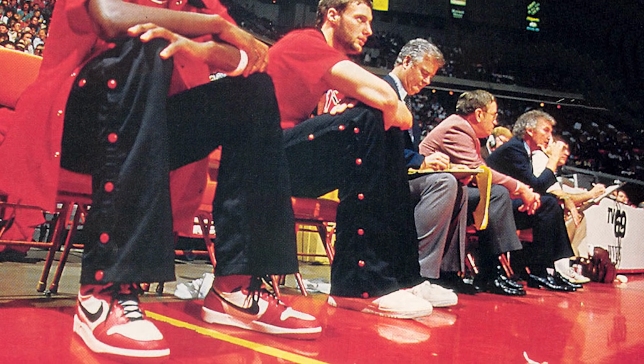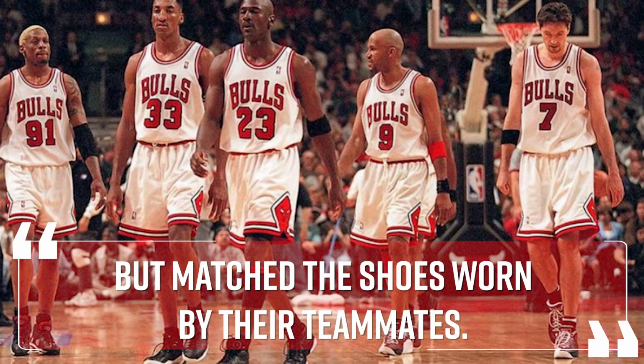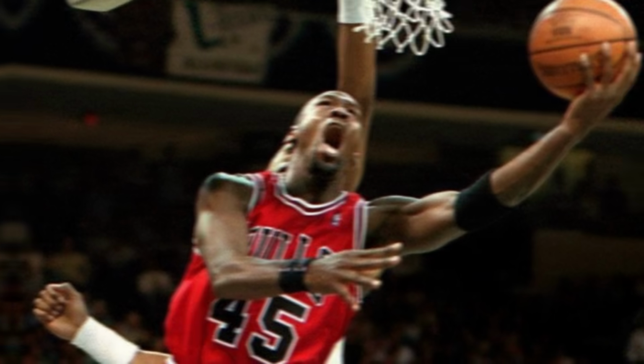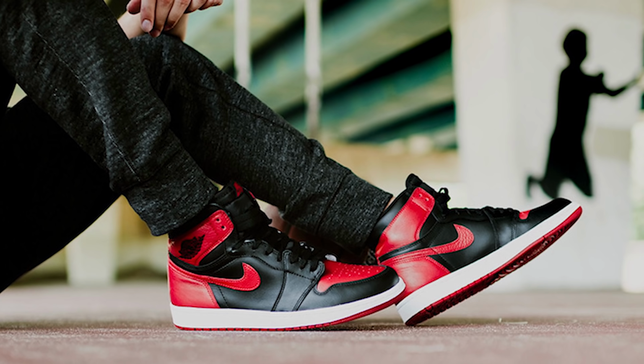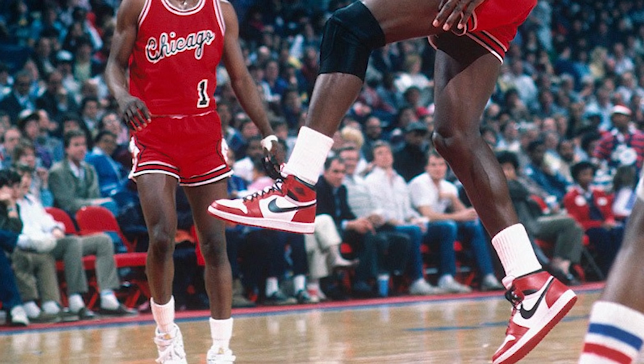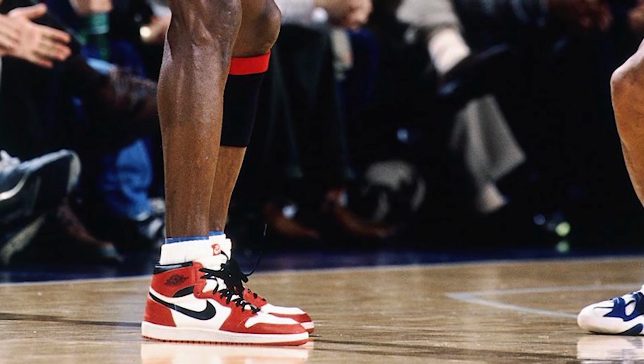During the time, the NBA released a statement and said, "A player must wear shoes that not only match their uniforms, but match the shoes worn by their teammates." As the story goes, Michael Jordan would be fined $5,000 per game if he wore shoes of red and black Air Jordan 1s. The big problem wasn't the shoes, but more so the colors, and the NBA didn't allow Jordan to wear the Air Jordan 1s unless they had a decent amount of white in them. Jordan decided to still wear the shoes going forward, and Nike covered the fine.